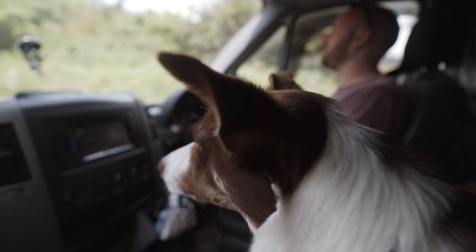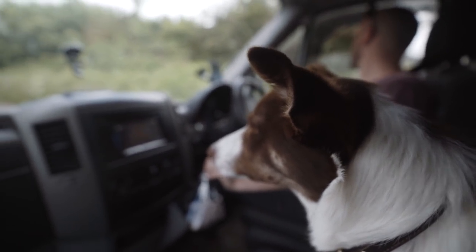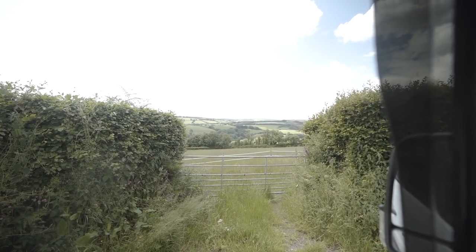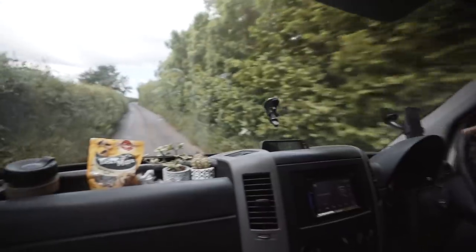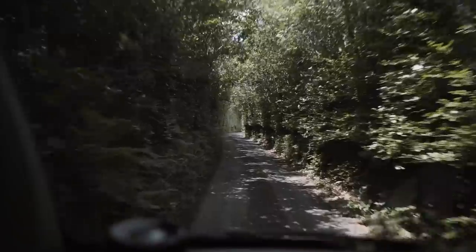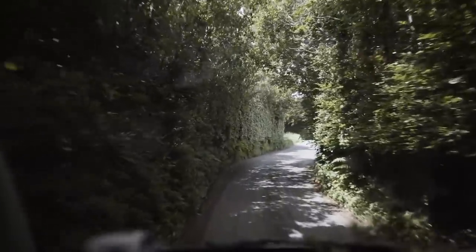Well, we'll have to wait behind this guy for a bit, as soon as he's just clearing out the pipes. Where is it, River? And we're off. That was nice, that let us pass. This tree tunnel is epic. It is, isn't it?